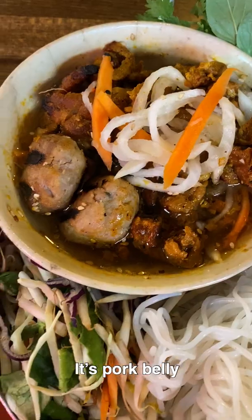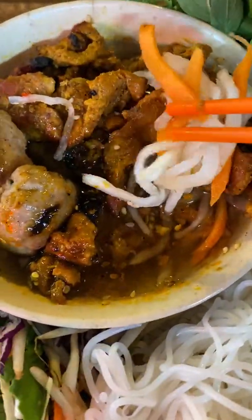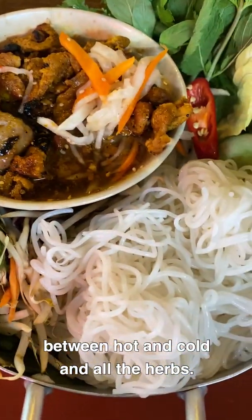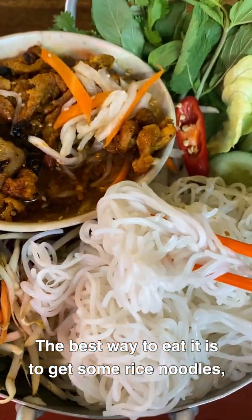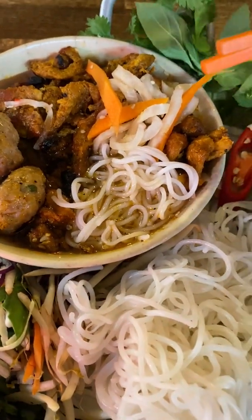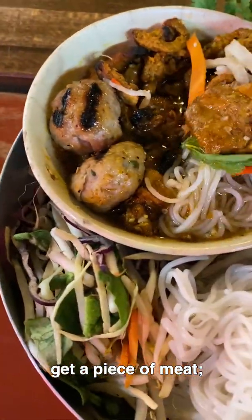It is pork belly grilled over charcoal with some meatballs in a warm fish sauce vinaigrette, served with some fresh rice noodles. We serve them cold because it's an experience between hot and cold and all the herbs. The best way to eat it is you get some of the rice noodles, put them into the sauce, mix it up, get some herbs, some peppermint, some Thai basil, get a piece, make the perfect bite.